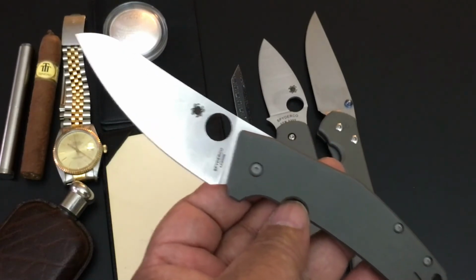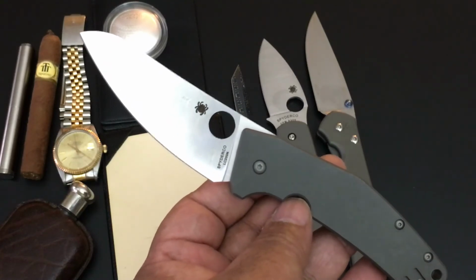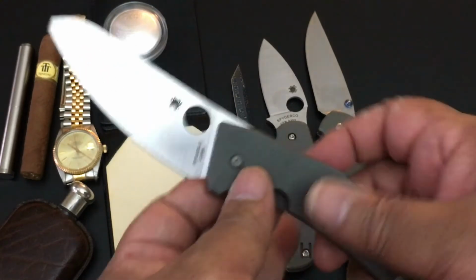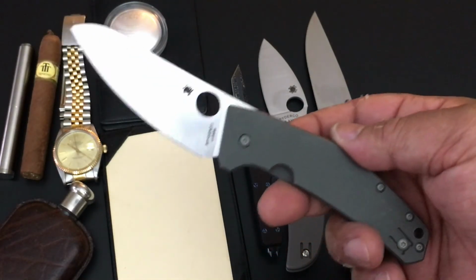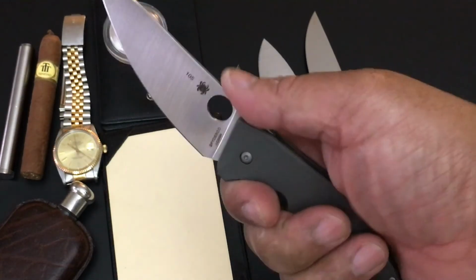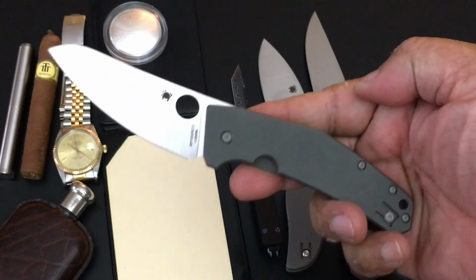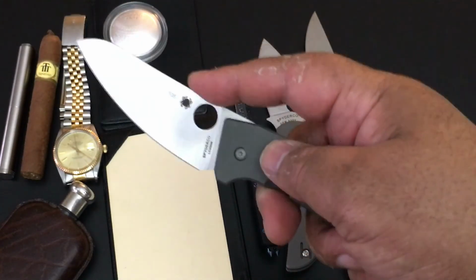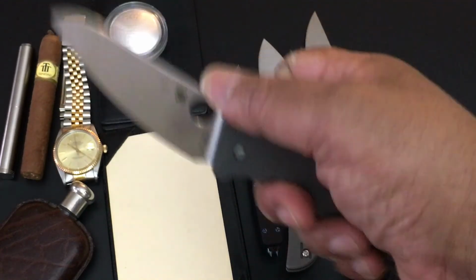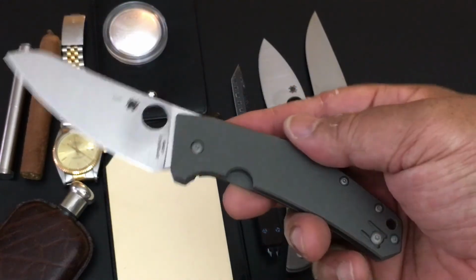This steel is the steel that NASA used for ball bearings in their spaceships, all right? Yeah, I said spaceships because I think that's cool to say. But in all of their crafts, they use LC200N. So you know, if NASA supports this steel, I'm okay with having it in my pocket. And it's a full flat ground blade. So of course, great for slicing, great for food prep, and of course a wonderful EDC knife. I mean, it can do anything.